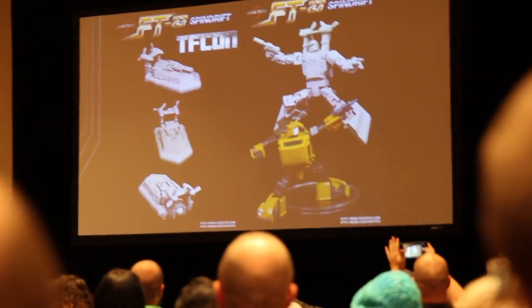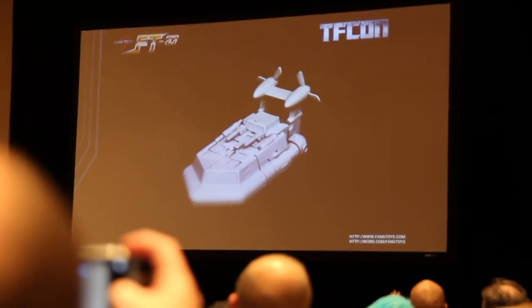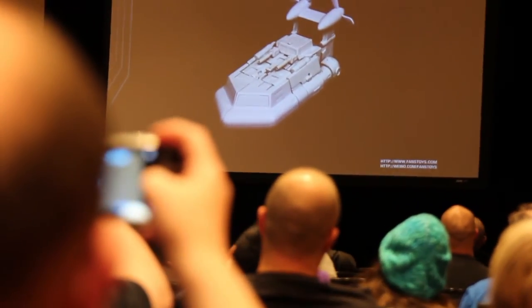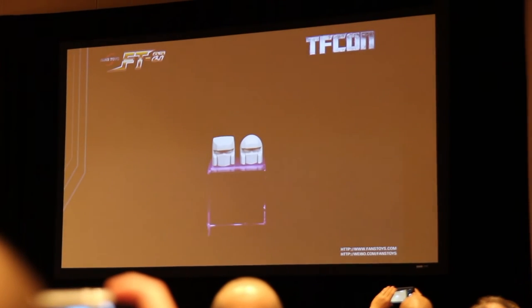So they're going to go into mini bots. He looks really good next to Master Bumblebee. Will be a lot of detail. They're actually including two different heads. And you'll see that here as well. Different shapes.